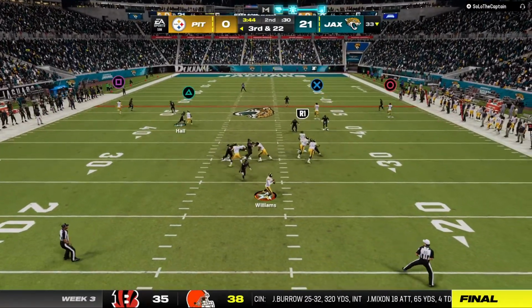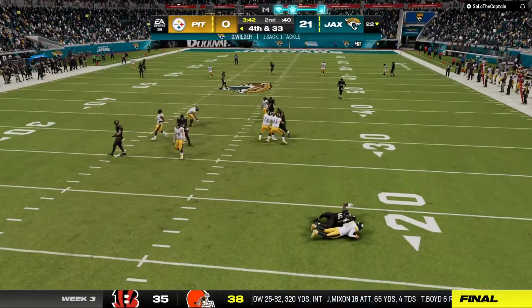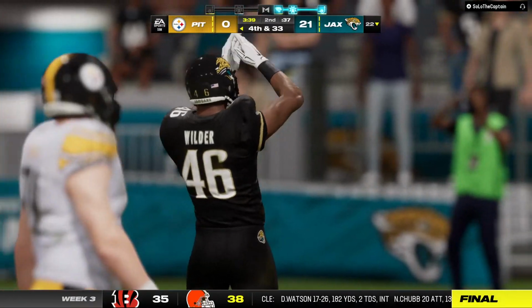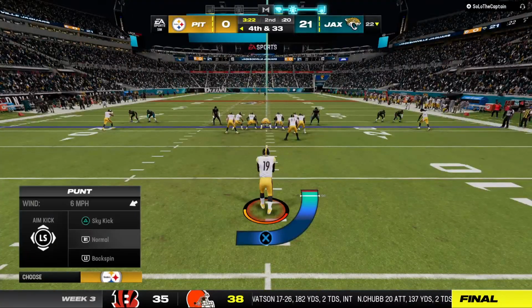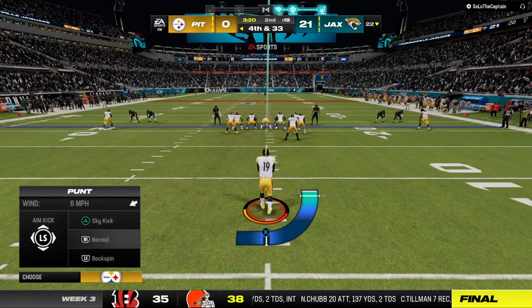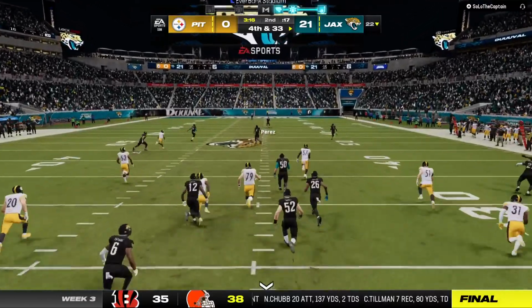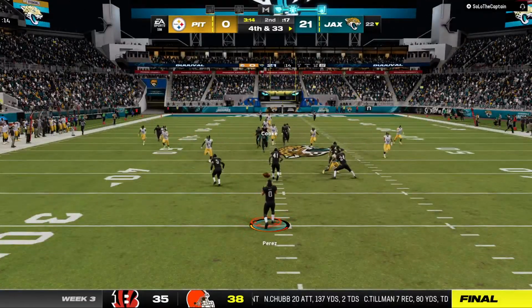They're going to look to throw. Under pressure, and down he goes. He could not get away that time, and it'll be a loss of 11 on 3rd down. On 4th down, on is Logan Cook to punt.